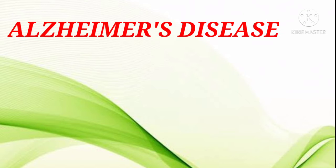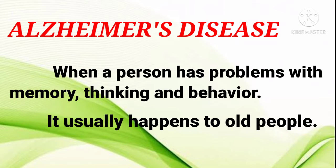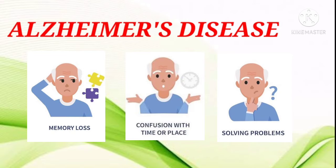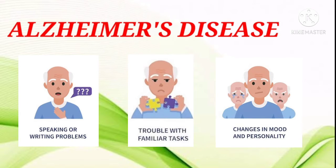Second we have is the Alzheimer's disease. It is when a person has problems with memory, thinking, and behavior. It usually happens to old people. The symptoms usually develop slowly and then it gets worse as time goes by. It can also affect a person's work.